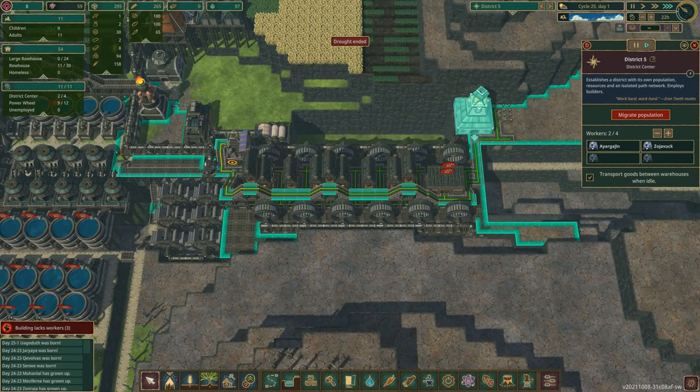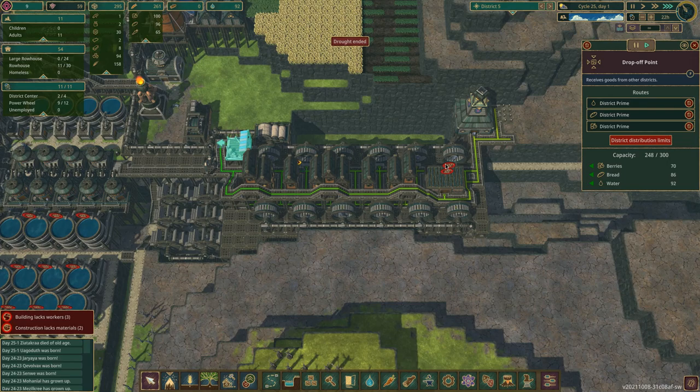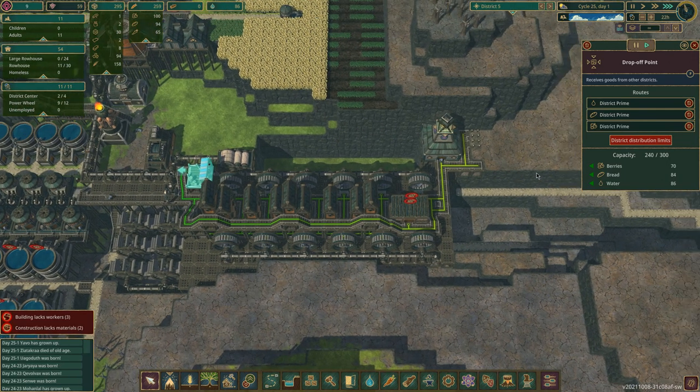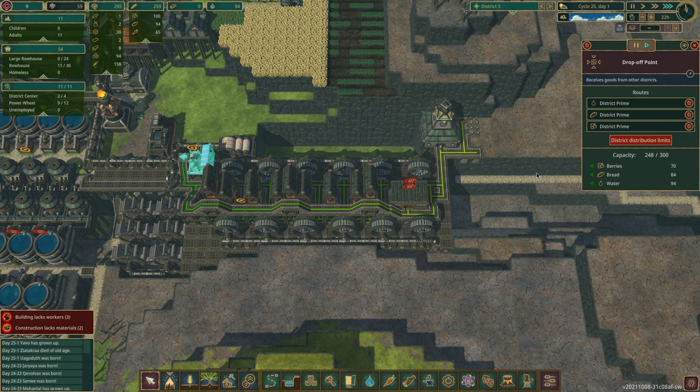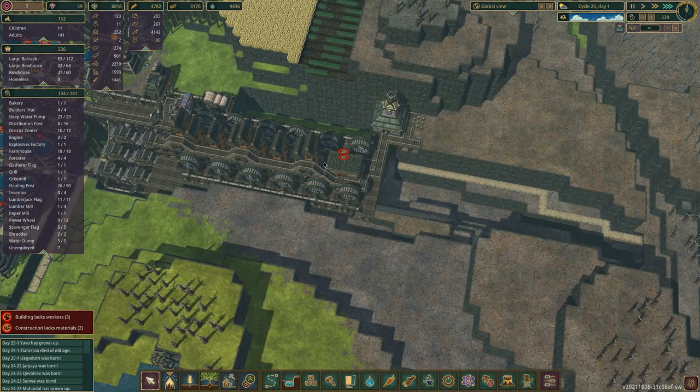So we'll keep them stocked on food. We'll keep them stocked on water. They are drinking the water out of here, which is pretty funny. Right? They are. Yeah, they're getting the water. That's perfect, actually. If I'm only giving them 100 at a time, that's awesome. And we're just going to keep on getting these guys built out.